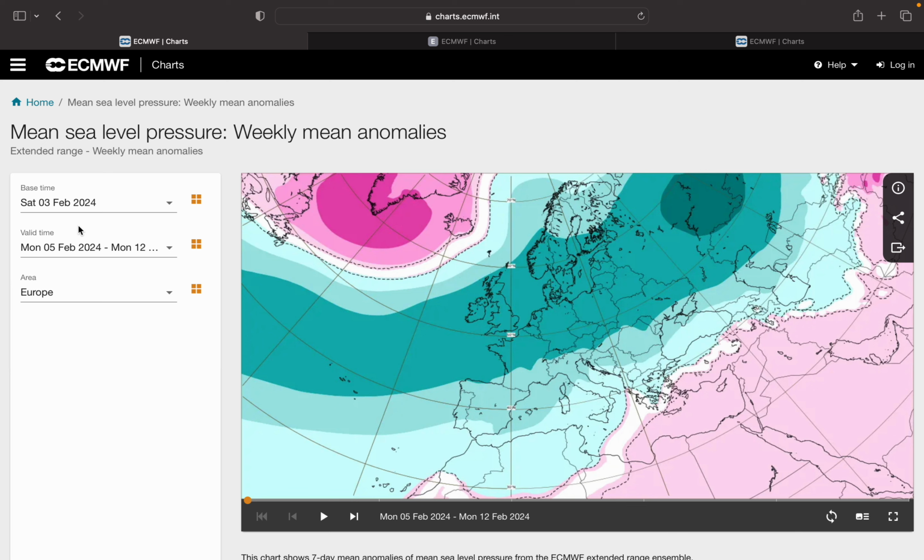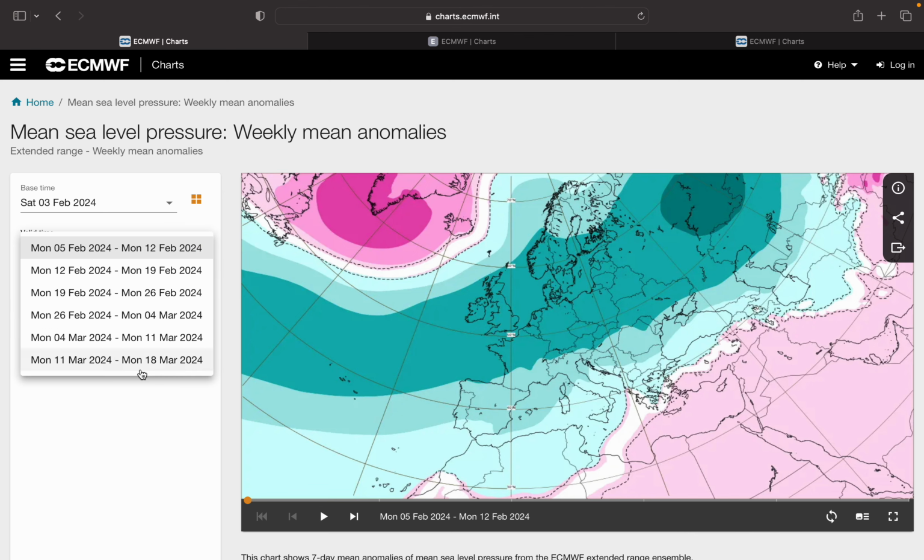So as always on a Sunday, we look at the ECM model, looking at the pressure, temperature and precip anomalies for the next 6 weeks. This week it gets us to Monday, March 18th, so past mid-March. And we'll start off with week 1 pressure anomaly. That's from Monday, February 5th, tomorrow, till Monday, February 12th, next Monday.